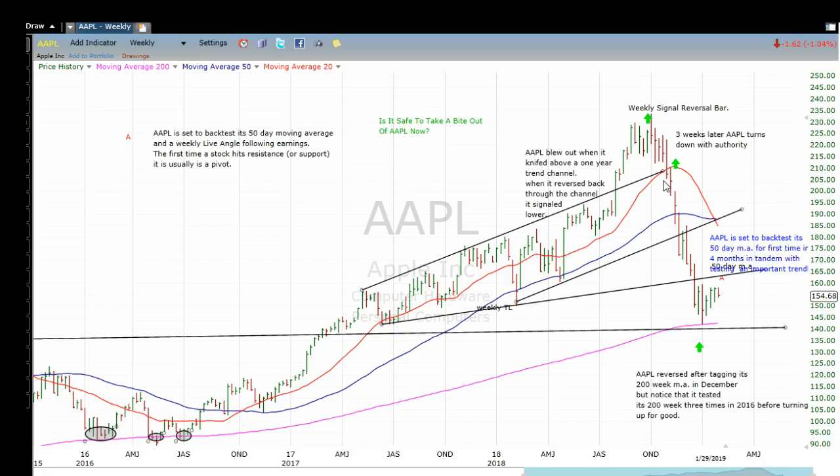So this simple trend line, you didn't need to know anything about earnings, you didn't need to know anything about fundamentals, you didn't need to know anything about sentiment, other than that this caused a buying frenzy. Other than this break below the trend line, that was the signal to get out of Dodge. When Apple snapped through the lower rail, it crashed to its 200-week. That's this magenta line here. It's 200-week moving average. So the big question is, is it safe to take a bite out of Apple now?